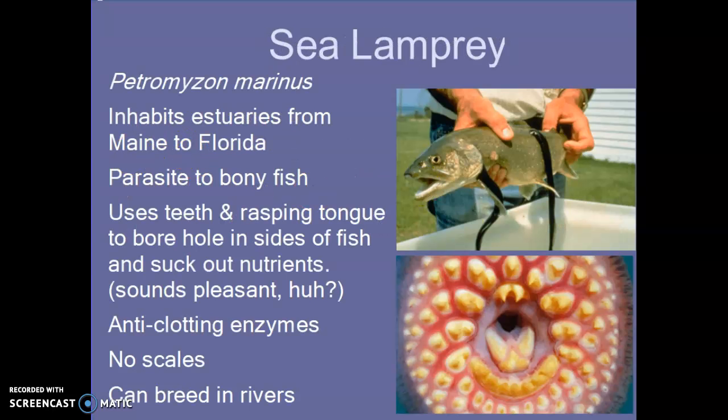So let's go over the lampreys first. Here's its scientific name. They are found in estuaries from Maine to Florida, so you could find these in North Carolina estuaries. They're parasites, so as you can see in this picture here, these two lampreys are feeding off of this fish. And if you look really closely, there's a scar right there where a lamprey had been attached previously. So it's a parasite, very similar to a leech or something like that.